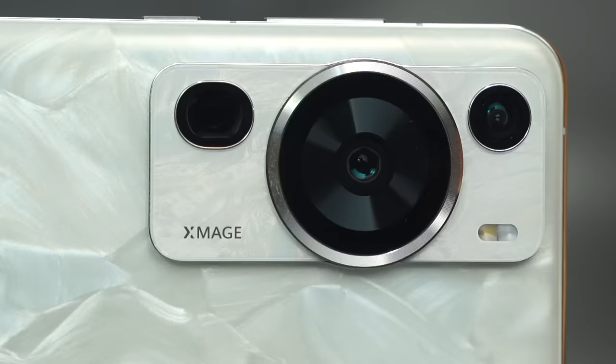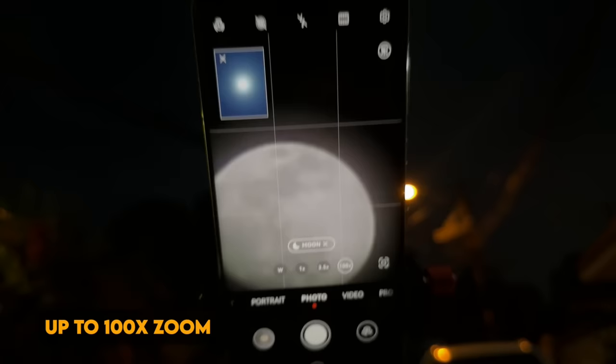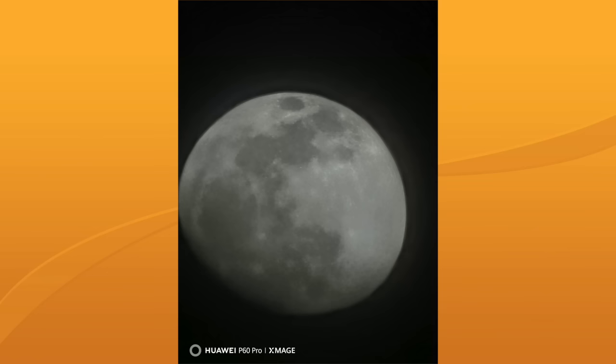This is the best camera phone you can buy right now. This is the only phone that can ever beat my iPhone in terms of camera. The reason behind this is because it has an all-new Ultra Lighting XMAGE Camera, up to 200 times telephoto camera daw siya. Meron din siyang up to 100 times zoom, which is kumuha kami ng moonshot. Ganito pa yung tsura ng moonshot with the latest Huawei P60 Pro.